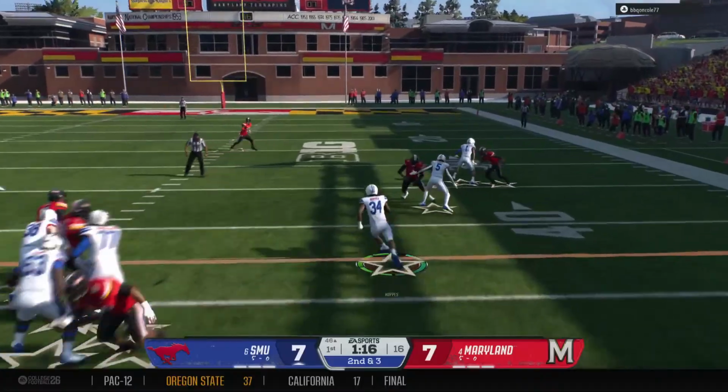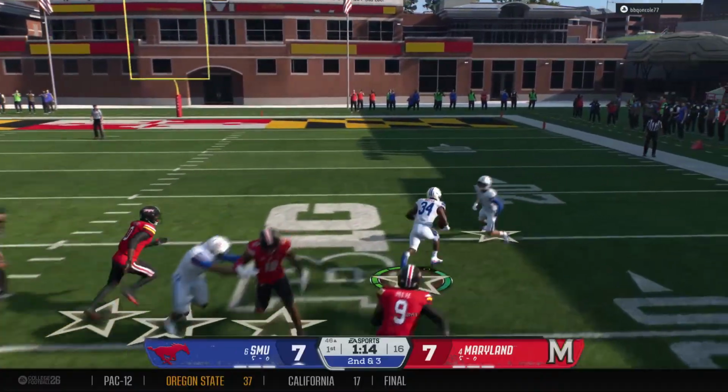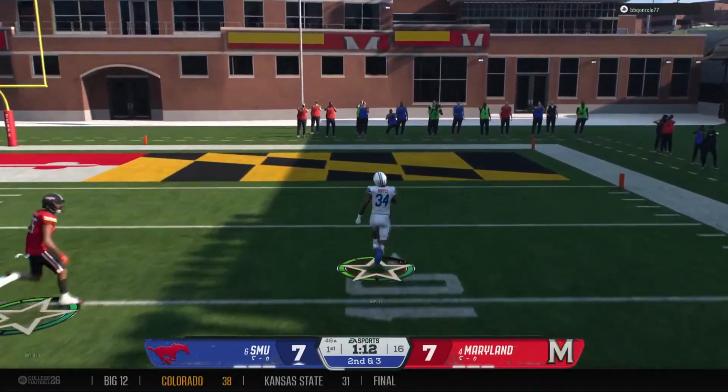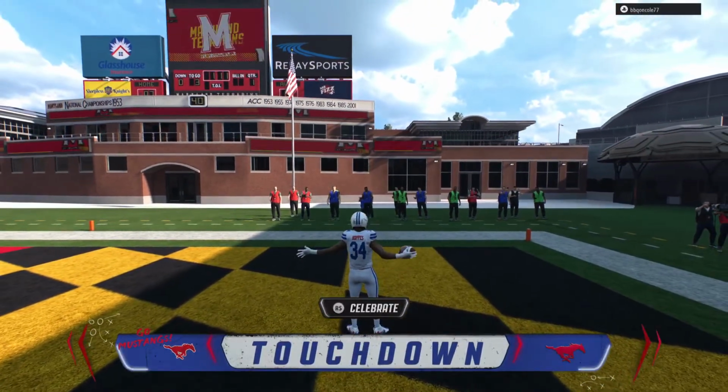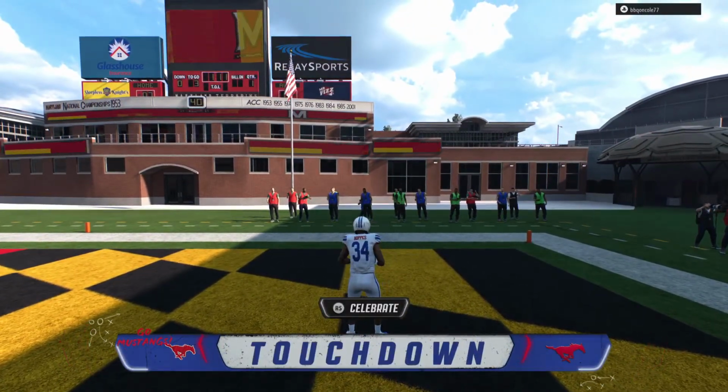And now the running back's got it again. Crosses the 35. Finding space at the 20. All the way to the end zone. What a play. Touchdown, Mustangs.